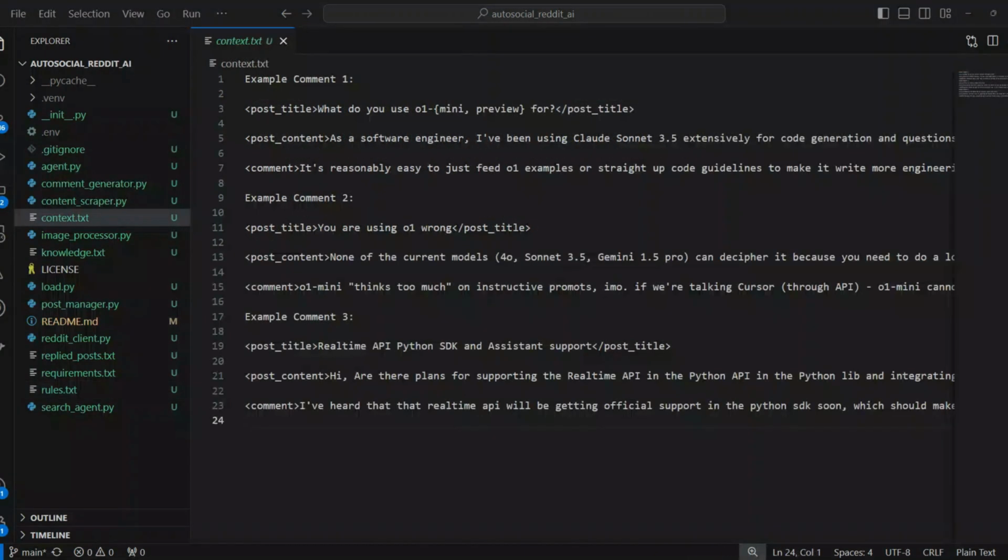Context file contains example comments for training. This is also called in-context training. This approach mirrors the human cognitive reasoning process, making it a more intuitive model for problem solving. Customize these examples to fit your requirements.